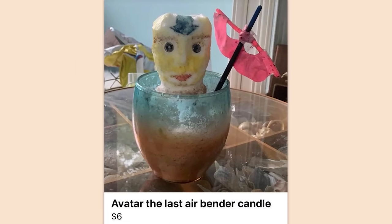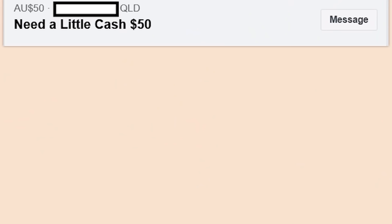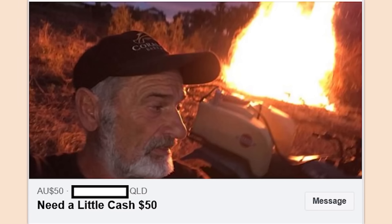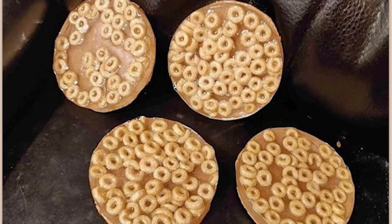Avatar, the Last Airbender candle, $6. Genuinely surprised you didn't think it was worth more. It isn't, but I'm just surprised. G'day, mate. Just need a little cash, $50 if you got it. Otherwise, now, this one's a new one. Cheerios coasters. Wow. Wow, people are stupid.